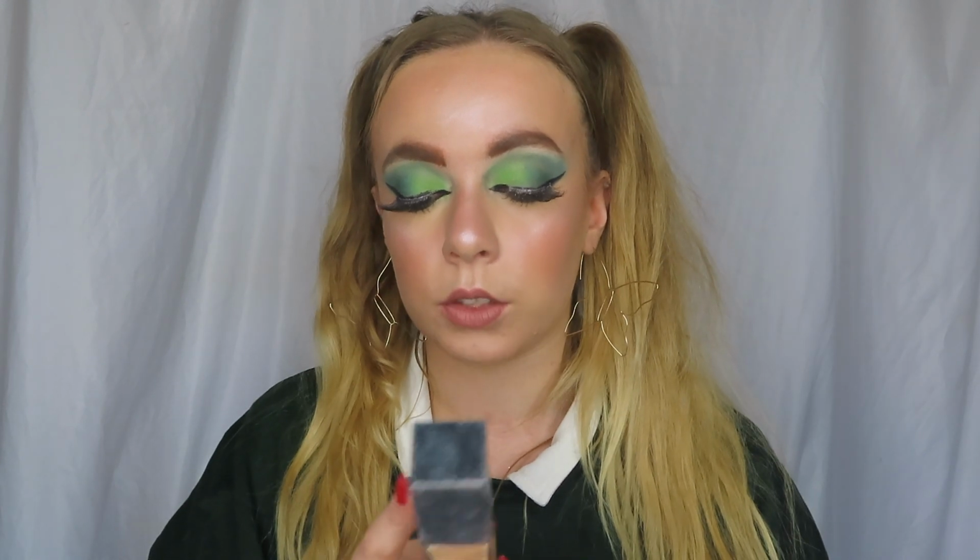After that, I then tried the NARS Natural Radiant Longwear Foundation, and this was in the shade Sahil.